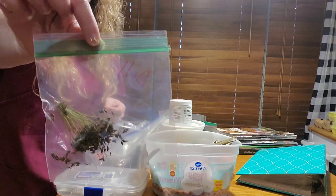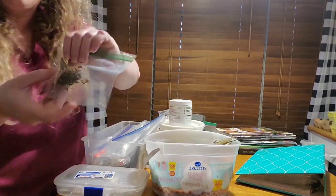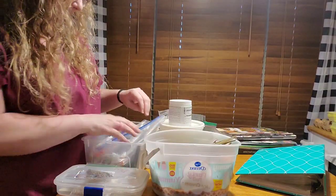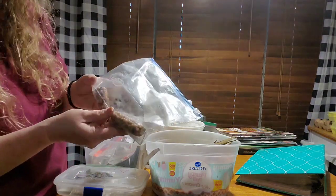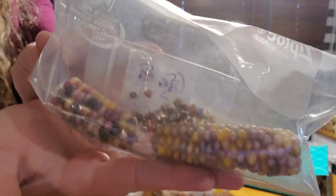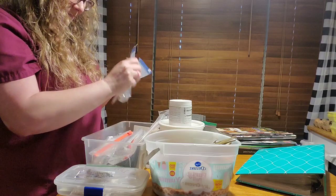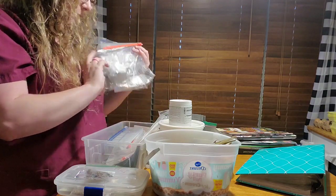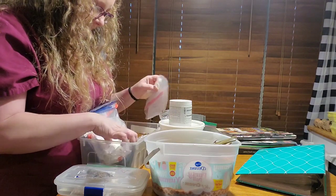Oh good, I saved some dill. Got all those little dill seeds in there. Y'all see that? Yay! Grow some more dill. Just baggies full of stuff. Glass gem corn. Just everything that we've grown and we liked and we want to always make sure we had some of. We just dry the seed and keep it.